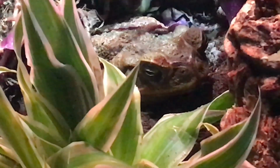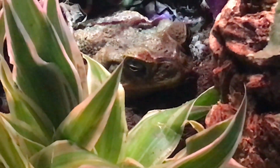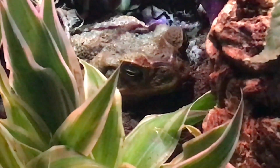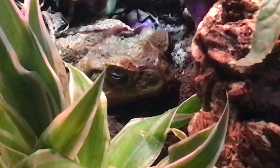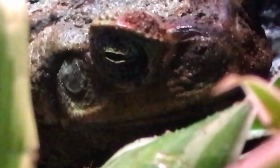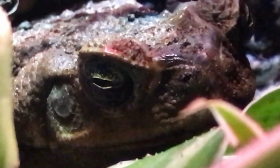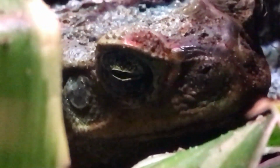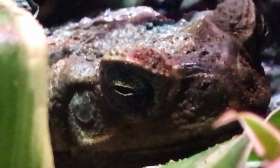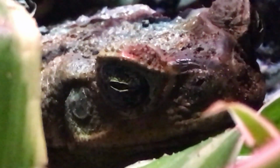She has a preference for red runners, Turkestan roaches at the moment. She'll take crickets. She's not really sure about Morio worms. I don't know why, because they usually love Morio worms apparently. But yeah, she's just like something from Jurassic Park, really. But this is Candice the cane toad. So come back and watch her grow and see how I get on with my baby axolotls. I hope you've enjoyed the amphibians.